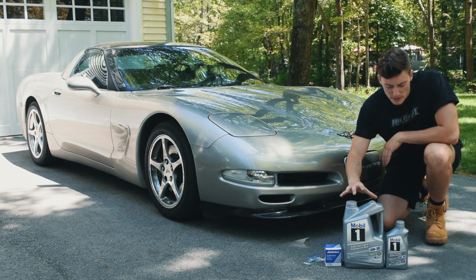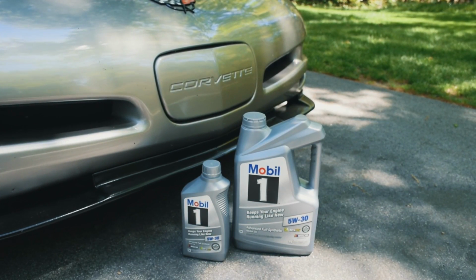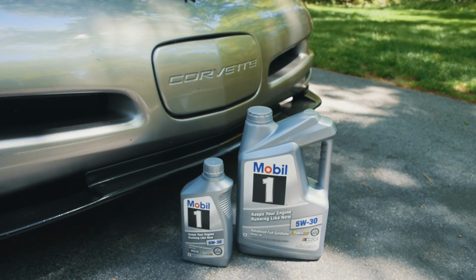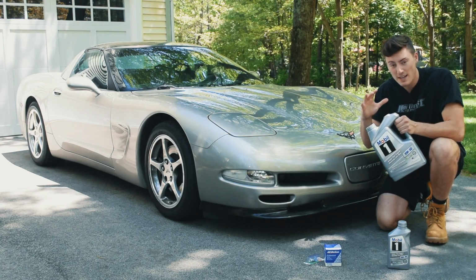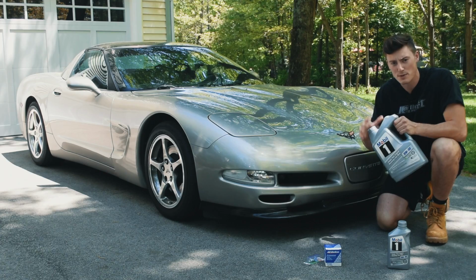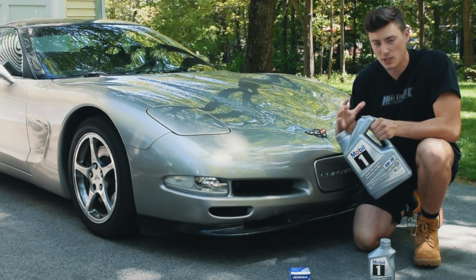Now, the oil that we're going to be using in my Corvette is Mobil 1 5W30 synthetic oil. This is what GM recommends right on the engine compartment itself. It says for the Corvette, Mobil 1 synthetic 5W30. Corvette engineers know a lot more than I do. I'm gonna trust what they use.